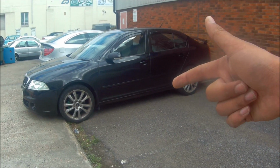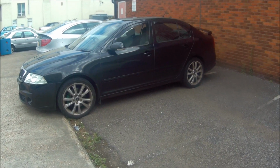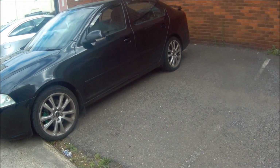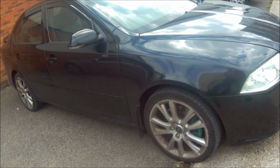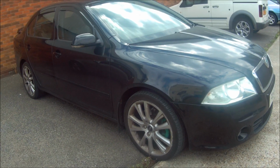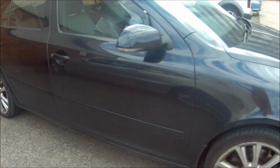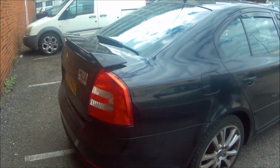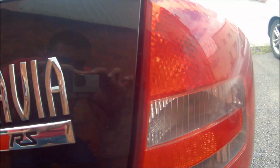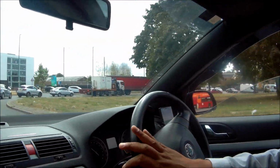And the VRS obviously comes with the coloured brake calipers. You've got the green ones there, and the VRS logo up at the front. This is the pre-facelift, yeah. This looks a bit more like a spaceship, really. Well, nice looking car. Again, it's the spoiler at the back that does it for me, that naughty looking little spoiler. It's an Octavia VRS. There's too much traffic in this town at the moment.